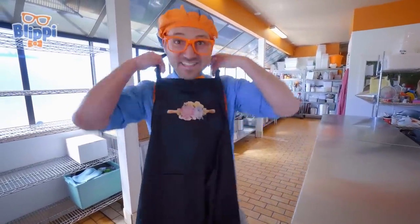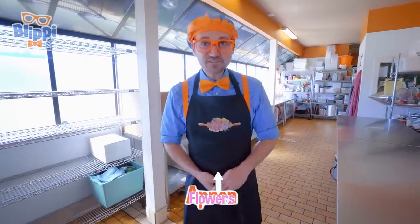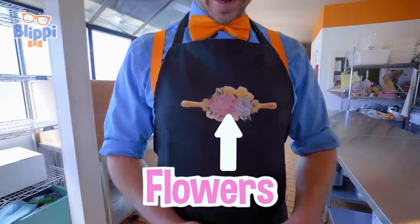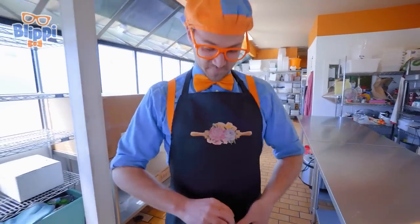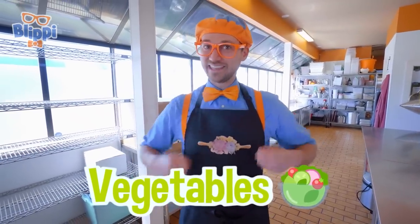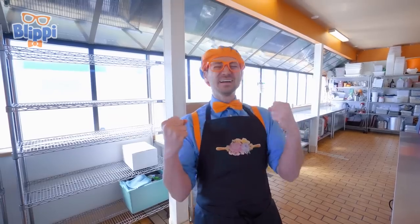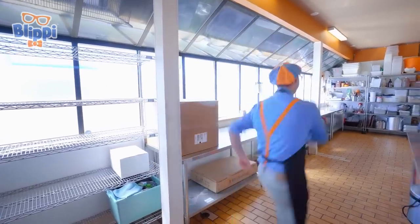Wow, this is an apron. Ooh, check it out. Look at those flowers. Yeah, this apron is gonna help keep me nice and clean when I bake. Yep, I sure ate a lot of vegetables today. Yep, and now that I ate a bunch of healthy food, we can have something yummy and sweet. I am so excited. Let's go.